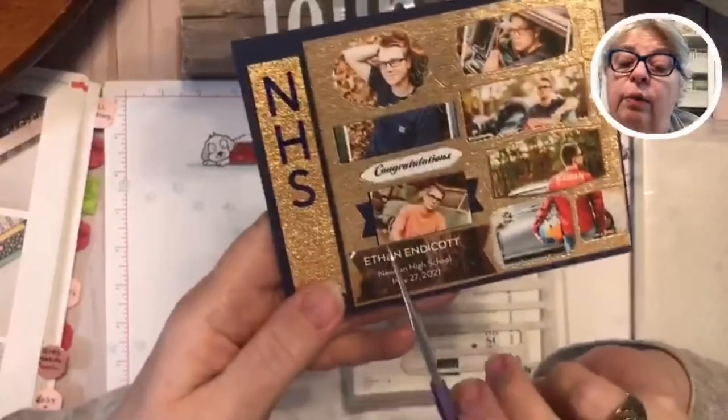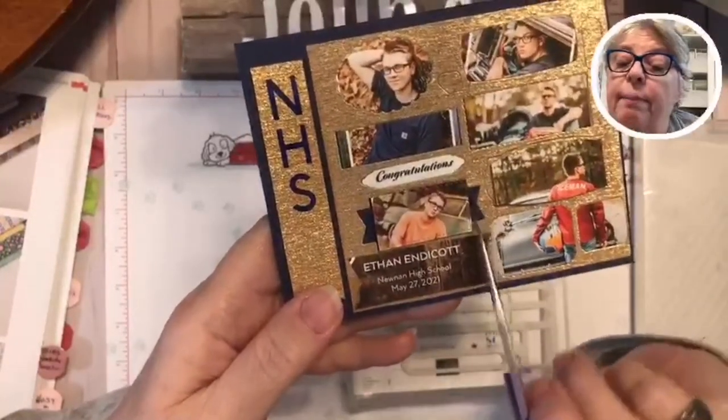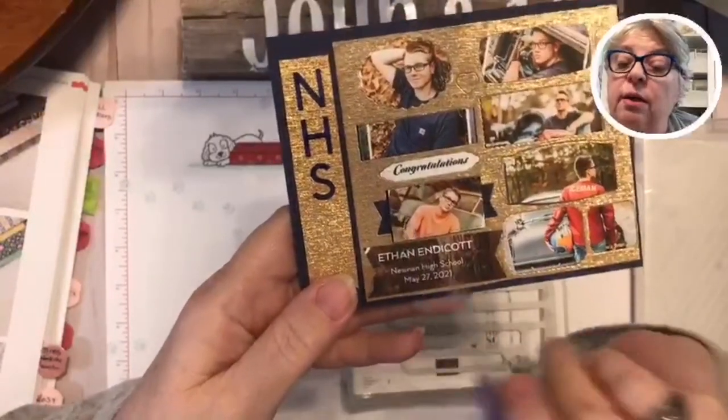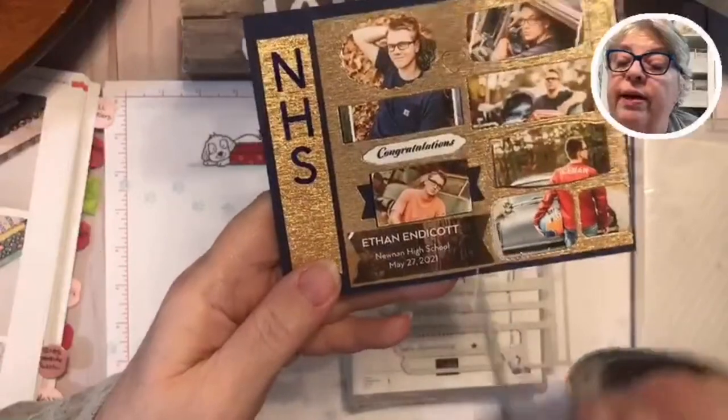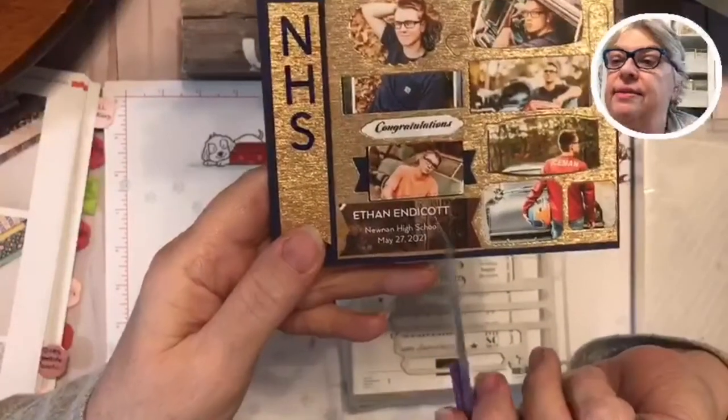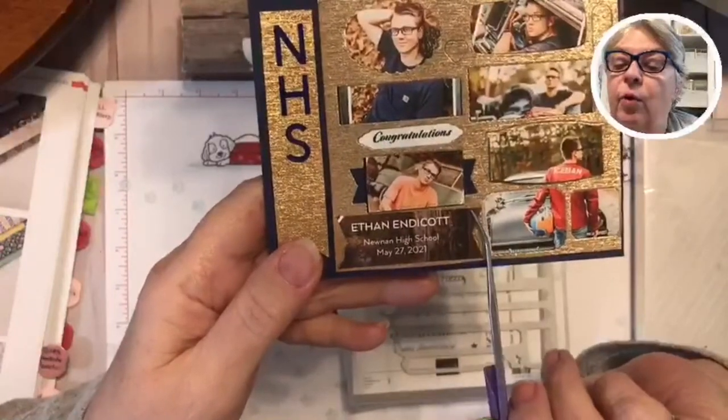So y'all, I had a point here and a point here out of his picture. Well, then I thought, wait a minute, I just cut those edges off right there. And look, we got that. Okay, so this was down at the bottom of his graduation announcement.